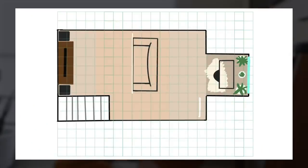I ended up going with a rug that's going to sit in front of the couch instead of under the couch, just because of the size of the space.